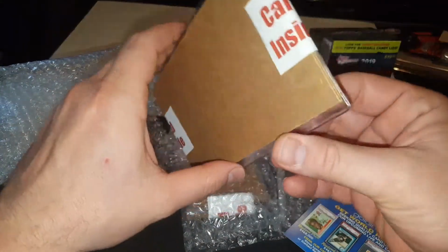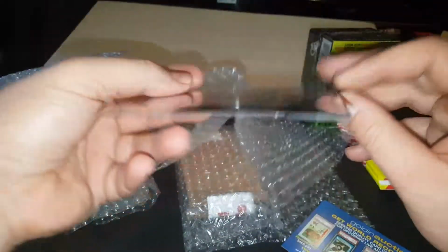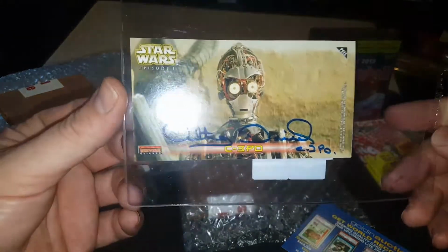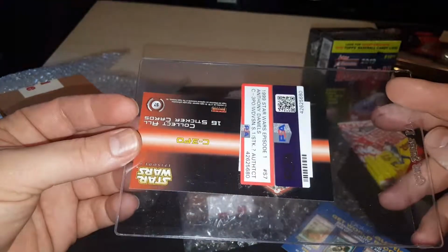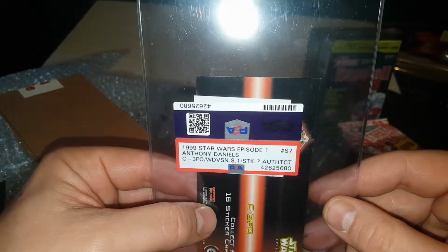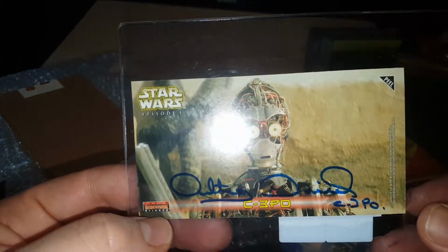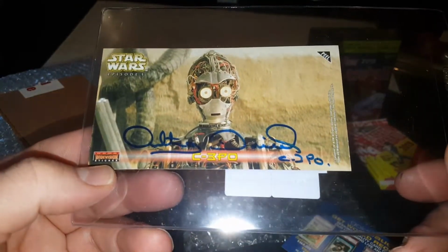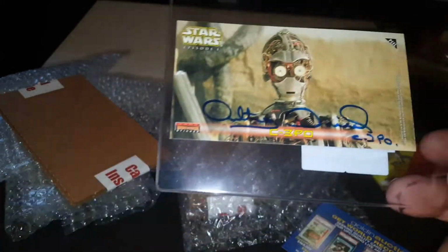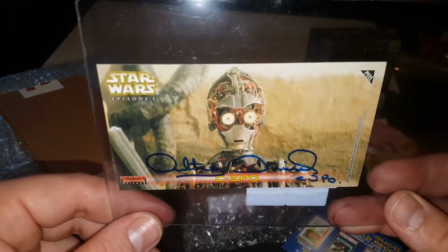Oh, would you look at that? Card inside. You know what that means, don't you? My Anthony Daniels that I got signed at a Comic-Con came back with questionable authenticity. Questionable. Now that is not a quick, free, in-person autograph. That is a spot-on Anthony Daniels. Nice autograph. And they gave it a questionable authenticity. So that's beautiful.